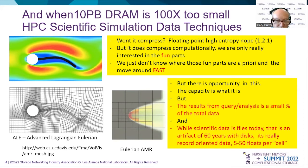On the left is the Lagrangian method, which is where the mesh deforms to the problem. And so that's a different way to solve problems. There's sort of 2 different approaches. And then there's this thing called AMR, adaptive mesh refinement, which you can see very well in the middle bottom. You can see that the fun parts, where the red part is, the interesting part of the simulation, the resolution is higher than the stuff that's further away from the interesting part.